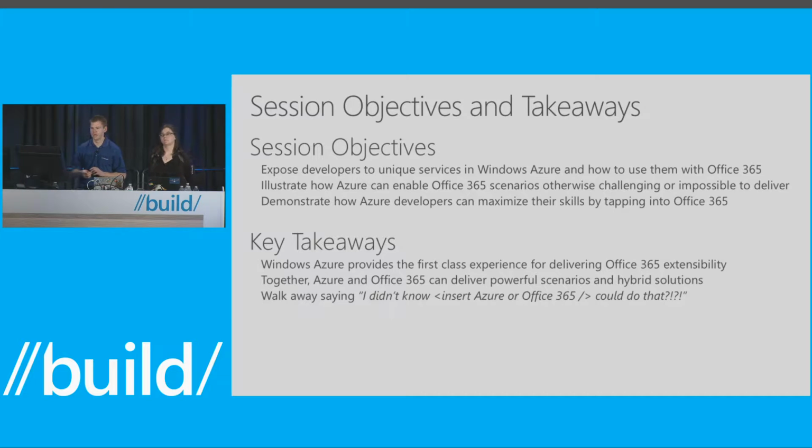So from a takeaway standpoint, I hope that we're successful today if you walk away understanding that Azure really provides the first-class experience for delivering Office 365 extensibility. Azure and Office 365 can deliver some really powerful scenarios and even some hybrid scenarios. I know that almost any organization, regardless of how much they've invested in delivering software through the cloud, is going to also have things on premises, and we'll look at how we can work with some of that today with Azure. And then finally, I hope that everyone walks away, and I think we can achieve this, saying, I didn't know that blank could do that. Regardless of how comprehensive knowledge you have across the two, I think we'll probably come up with at least something that you didn't know was a possibility.